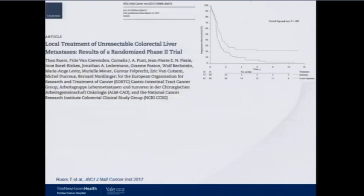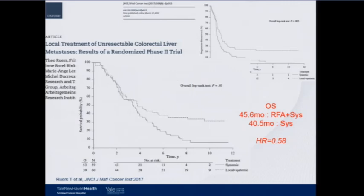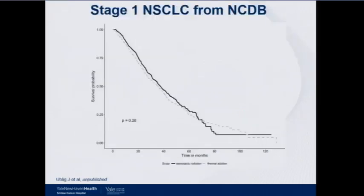So this is colorectal cancer. This is a European trial showing better PFS adding radiofrequency ablation to systemic therapy versus systemic alone in synchronous metastatic disease, and also an overall survival benefit of starting aggressive therapy with ablation plus systemic versus systemic alone. This is a propensity score matched population study from NCDB, stage 1 non-small cell lung cancer, SBRT, which is the dark line, versus our local ablation. And you can see that the overall survival longitudinally is pretty much the same between the treatment modalities.